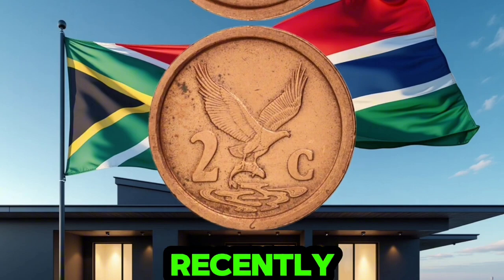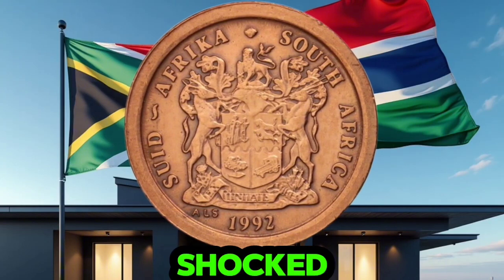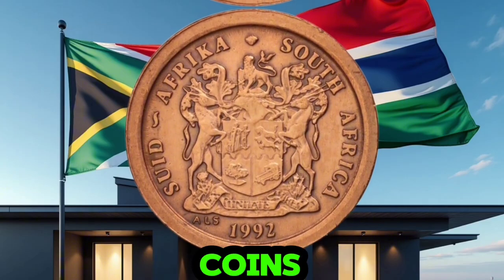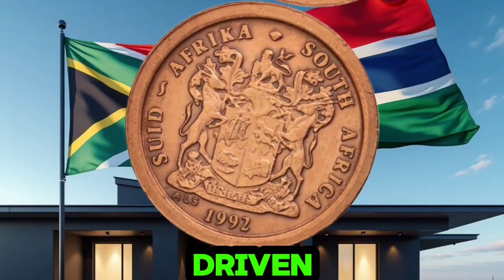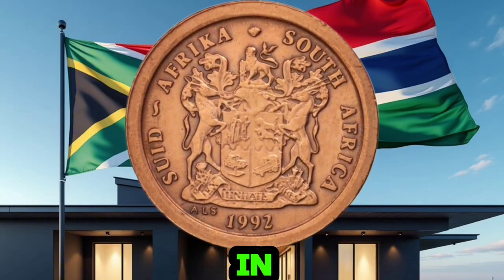A collector recently acquired one of these error coins in an auction, and it fetched a price that shocked the numismatic community. $3 million. These error coins are highly sought after by serious collectors, and their value is driven by scarcity, historical significance, and the sheer difficulty in finding them.